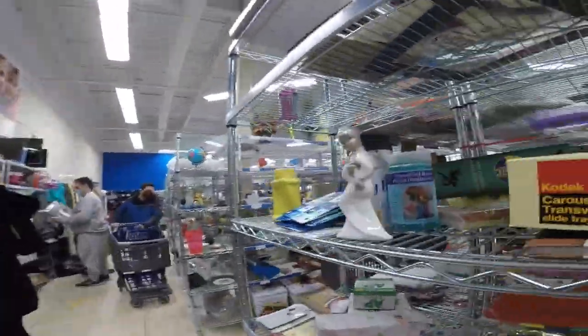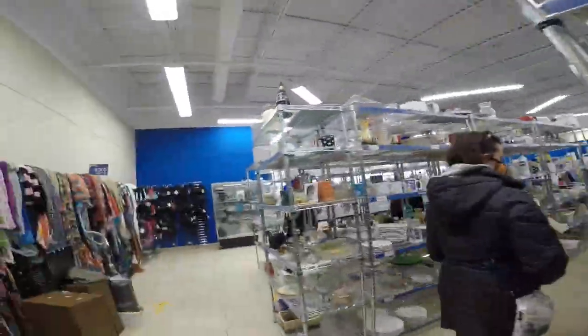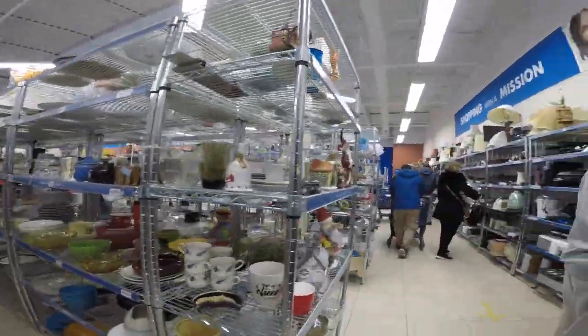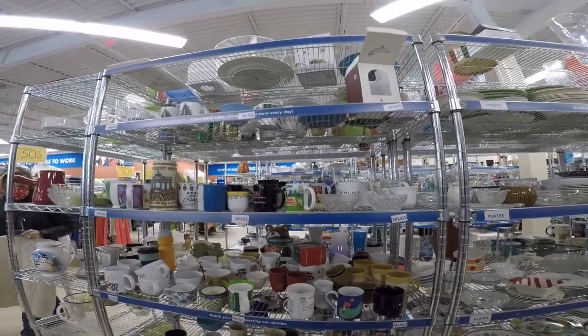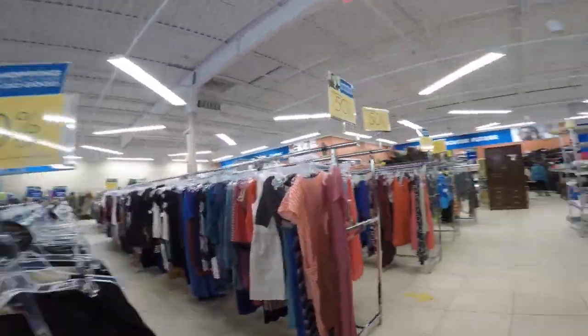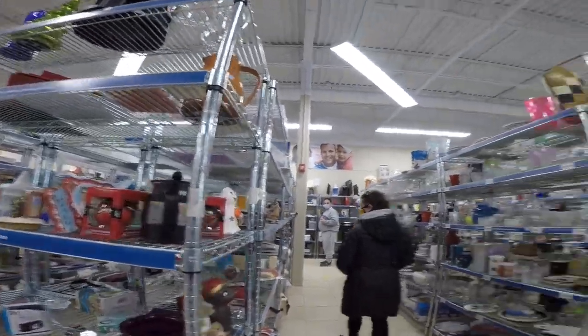So we're getting pretty close to the end now. You can see I took a quick spin through all of the hard goods over here. I'm going to look at all the mugs. I'm going to look at all of the household type goods. I am always interested in seeing what they have. I found some interesting things over time.